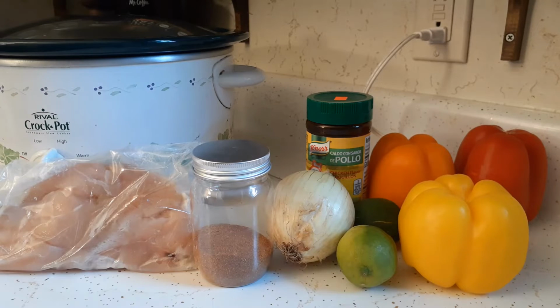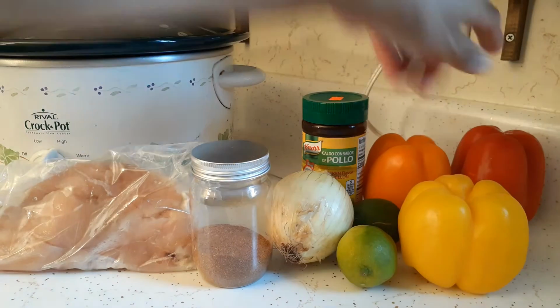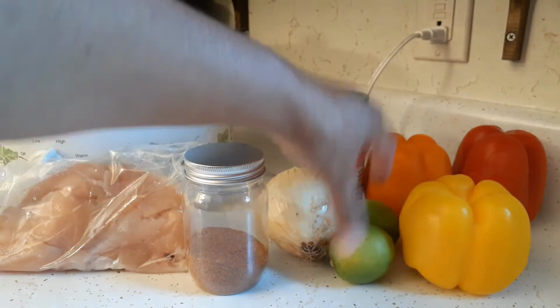So what's for dinner tonight, this Saturday night, is slow cooker chicken fajitas. So it's going to be super simple. It's not going to take a lot of ingredients. And so let's go over the ingredients. I got 3 really colorful bell peppers here. 3 bell peppers, 1 onion. I'm going to squeeze some lime out of these limes I've had for a while too.